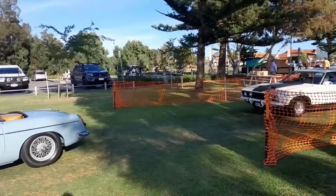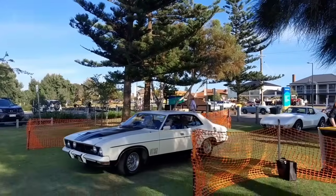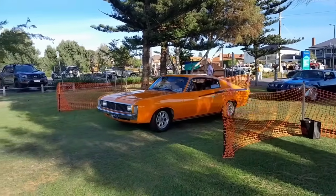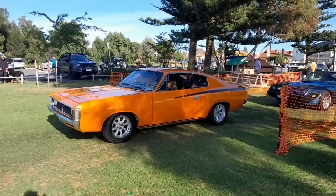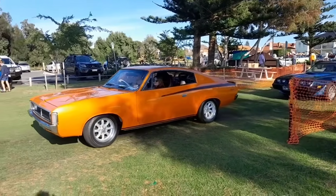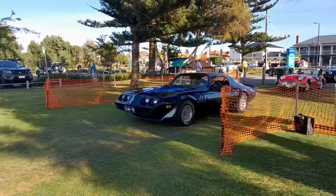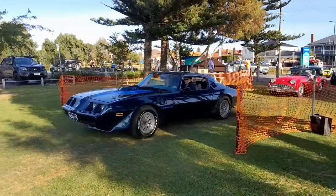Yes, there's lots and lots and lots of vehicles, as you can see. And if you can see down the back, they're still rolling in. Nice VH Charger. Hey. 72 in his orange sort of colour, not the original but near enough to. Nice Charger, followed by this big Trans Am, very nice blue on him.